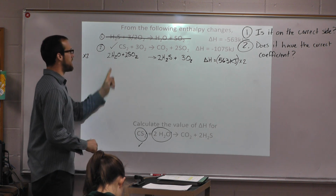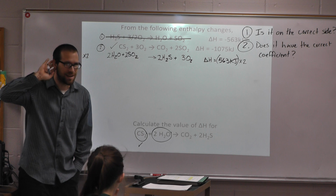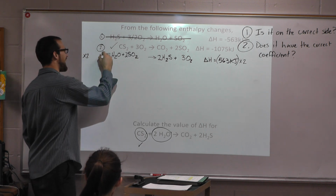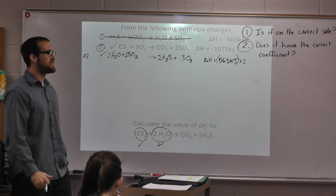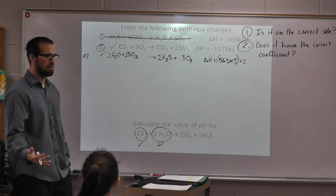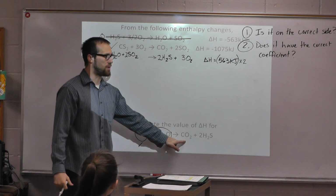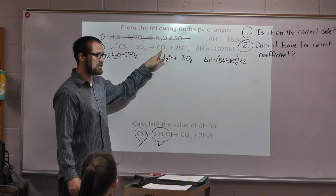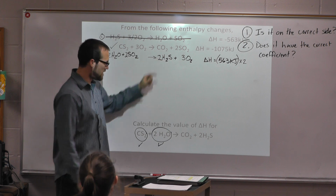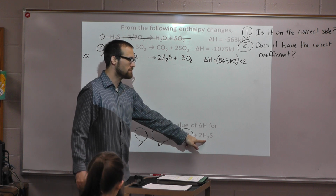Now, correct side, correct coefficient, what can I do? Everybody, lock it in. Now notice how I have both my steps locked in, so technically I should be done, which means CO2 should probably be where it's supposed to be. It is. Does it have the correct coefficient, and is it on the correct side? Yes, it is. So you go back to the original one, not the one that you made for that.